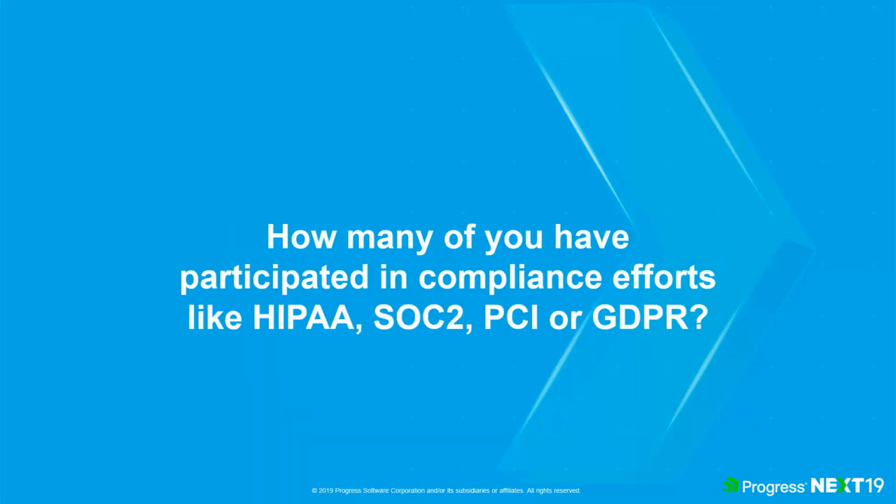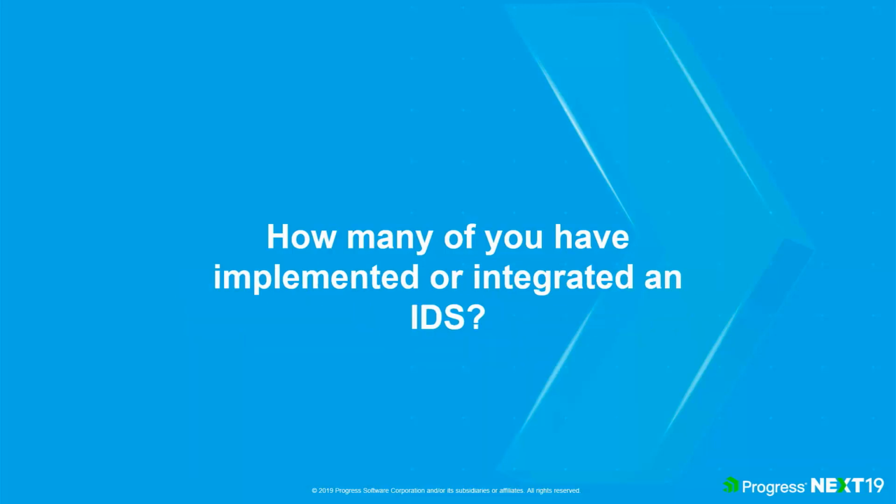The second question is a little bit more tricky. How many of you have participated in compliance efforts like HIPAA, SOC 2, or PCI? Even more people, so that's even better. And the last is how many of you have implemented or integrated intrusion detection systems in your daily work? Okay, that's only 2 people.